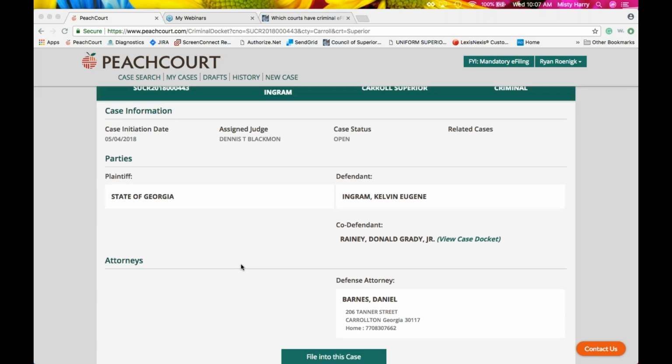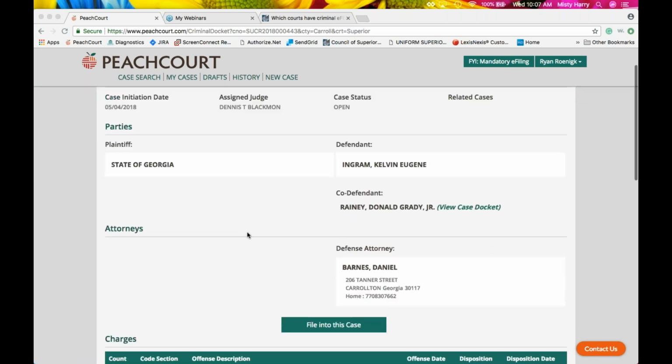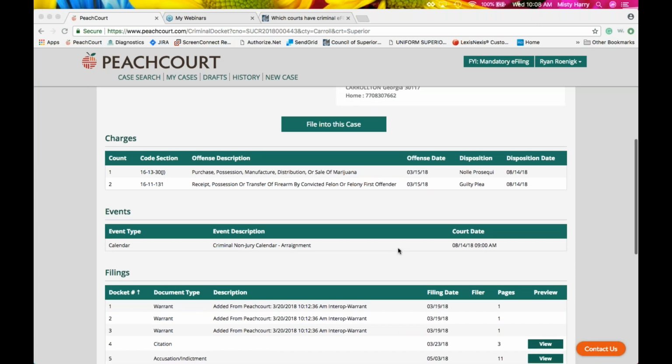This particular case has a co-defendant. So the defendant that you see listed at the top, as well as the defendant that you see listed under defendant, is whose docket you're on. So all of these charges, the events, and the filings are related to that defendant.